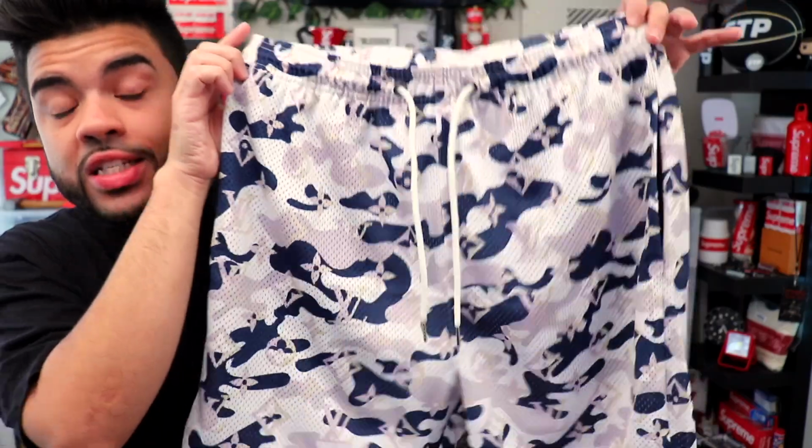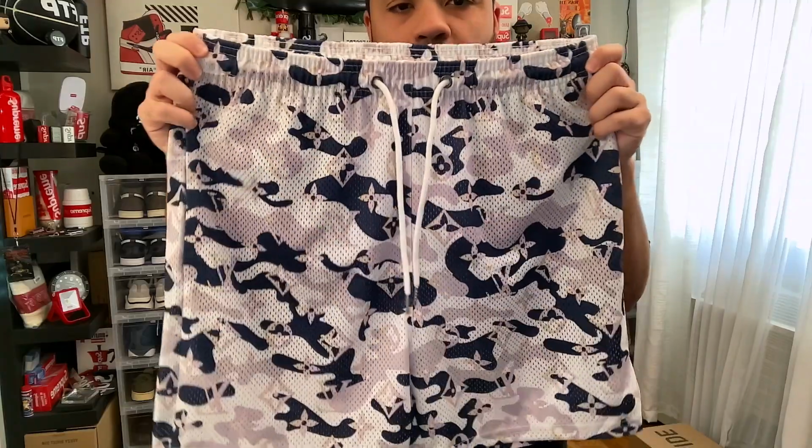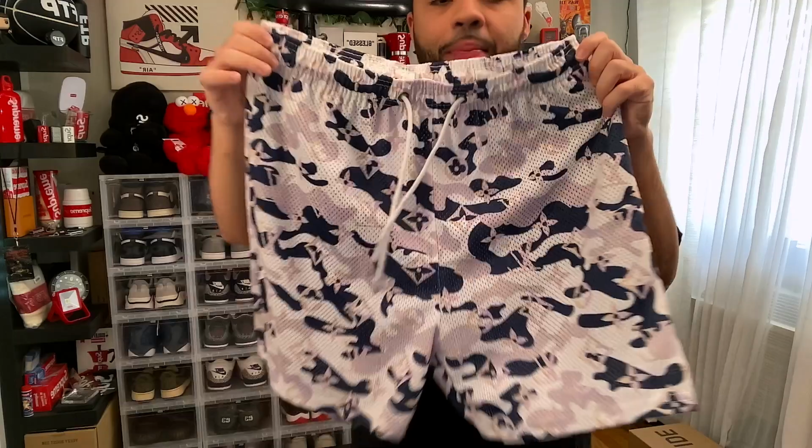These shits is clean. We got one more pair of shorts, and it might low-key be my favorite or second favorite. It's these LV bootleg camo shorts. These are beautiful. Definitely got to get some fits going with these. I'm gonna swap to this camera real quick. It has these gradient LV logos all throughout the shorts with like this camo behind it.